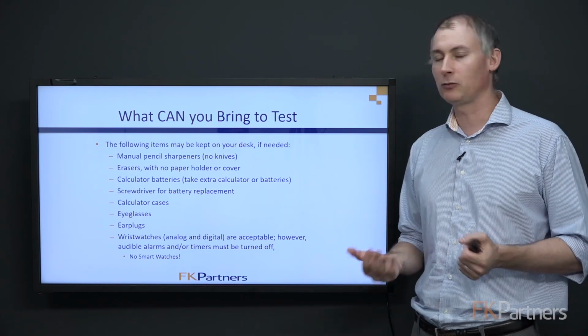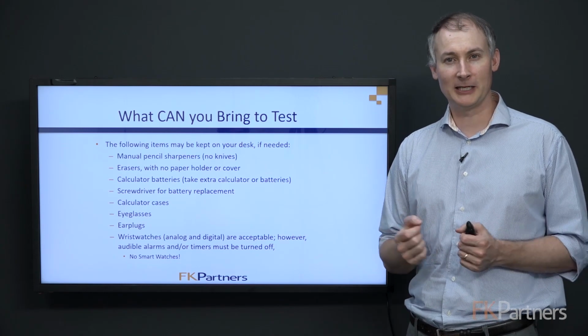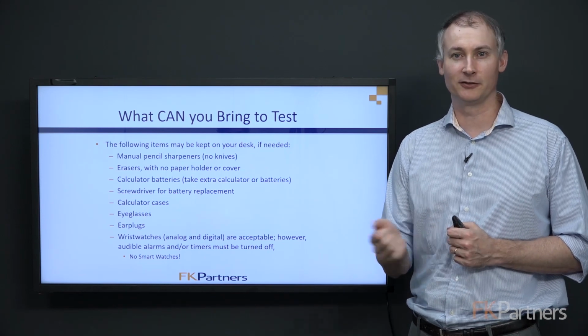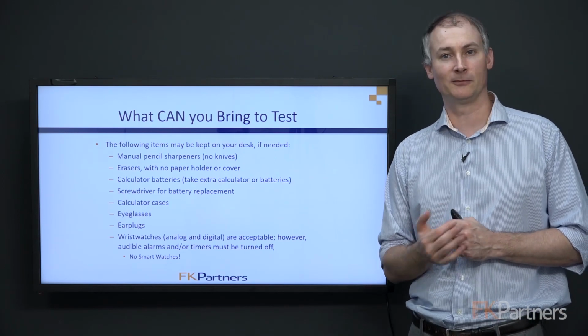Earplugs. It's going to be quiet in the room, but sometimes students get a bit distracted with the ruffling of papers, the sound of that pencil filling in the answers, or the sound of somebody erasing furiously, that type of thing. You can bring earplugs if you feel like it will be helpful to you.